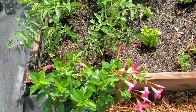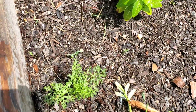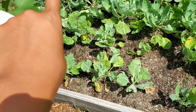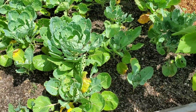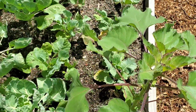It's a little flower I got here. Have a few flowers here. And these are carrots. So the carrots are doing really good. So here is my Brussels sprout. That one is almost completely destroyed, but that's okay because I actually got some neem oil now. So I'm gonna spray that sometime today or tomorrow.